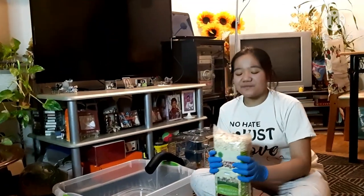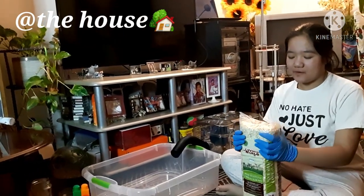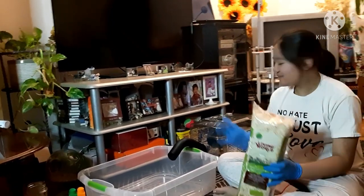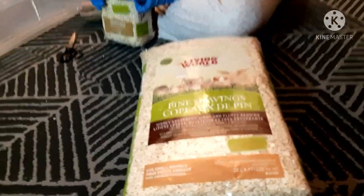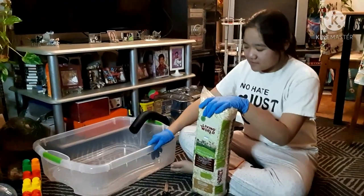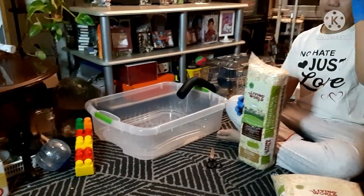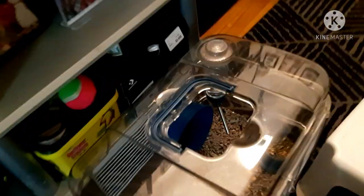Hey guys! So, it's me, Ariane Joy, and today, we bought some bedding for my best friend, Chubby. He's my pet, and he's a hamster. We bought the bedding, and we're gonna put it in here. We bought also a container to expand his cage and his playtime, because his cage is too small. So we're gonna put bedding in here for it to be comfier.